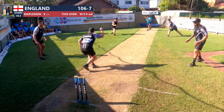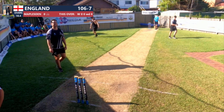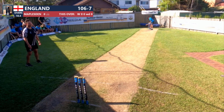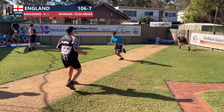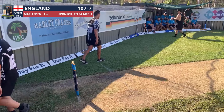Oh, that was a real slower ball. Chuck that one down with snow on it almost, Phil Osborne. Well fielded off his own bowling. It's a 6-shot. England suddenly can't get one off the square. Single. Tight one. Mapleston off the mark.